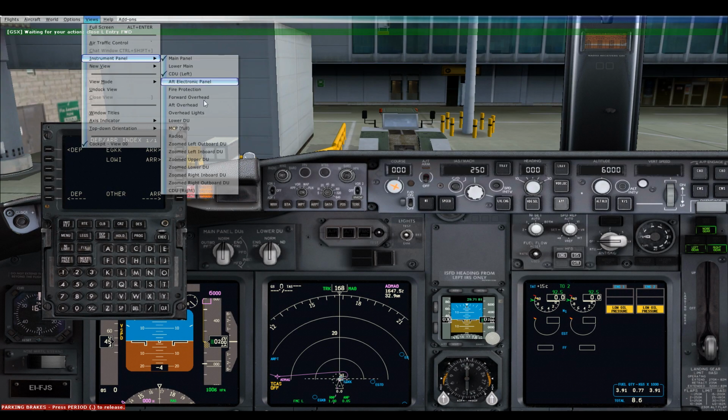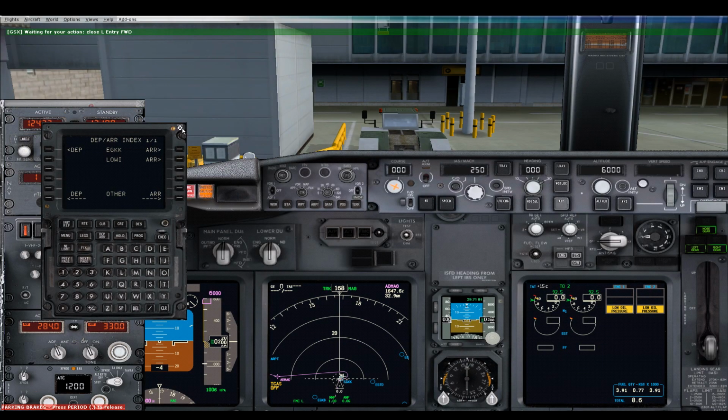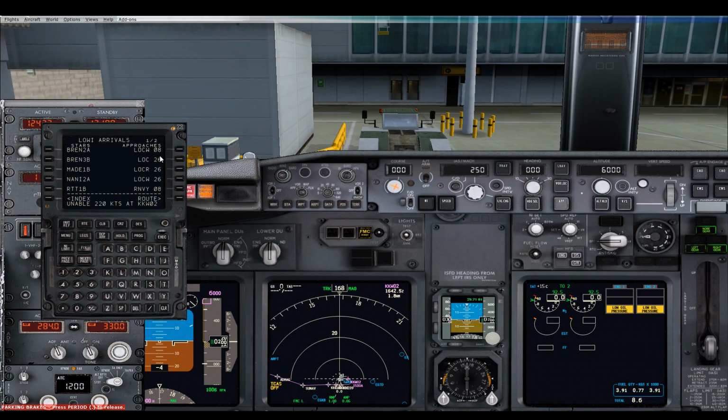Super 572 ready, taxi. Number 572, taxi Kilo Papa Alpha Sierra, hold Alpha 2. Sorry, Kilo Papa Alpha Sierra Alpha, receiver 572.